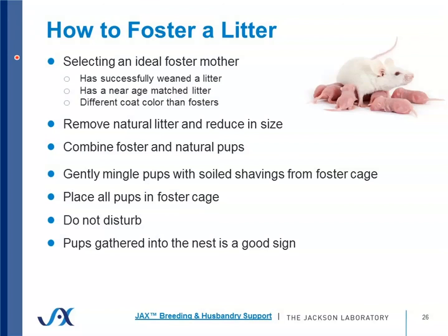The foster mother should have a litter that's as near in age as possible to the litter that needs to be fostered. The foster mother usually has to be within 1 or 2 days, older or younger, of the age of the litter to be fostered. If possible, the foster mother should have a different coat color than the pups to be fostered, so coat color can be used to easily distinguish the foster mother's natural progeny from the pups that need fostering.